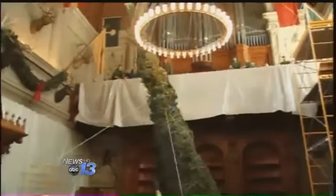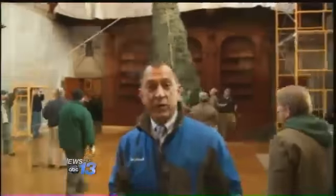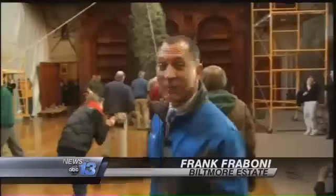When they're finished putting it up, they'll begin decorating this tree with 500 gift boxes, 500 lights, and 500 ornaments. And of course, a cheer from the audience now that the Fraser Fir is up. When they're done, it will be one of the largest Christmas decorations in the Southeast, and hundreds of thousands of people will come to visit. Christmas at Biltmore opens on Friday. At the Biltmore Estate, Frank Fir, News 13.